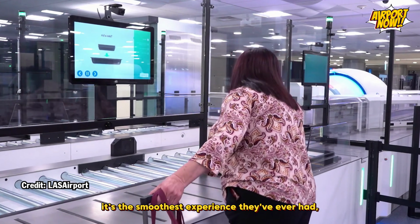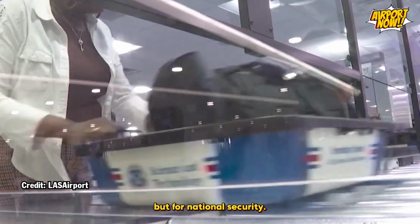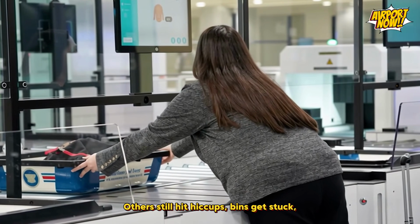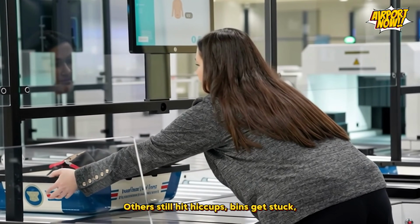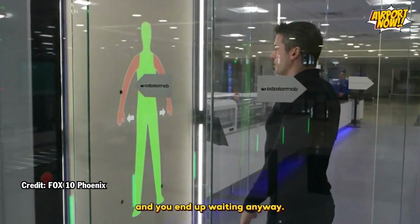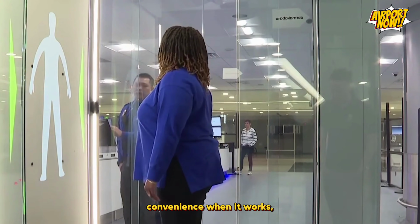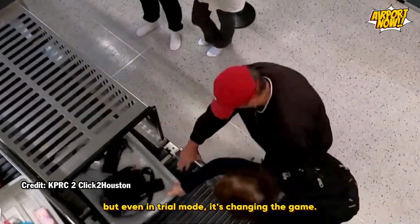Some travelers say it's the smoothest experience they've ever had, like grocery self-checkout, but for national security. Others still hit hiccups. Bins get stuck, scanners glitch, or the system flags something minor, and you end up waiting anyway. That's the trade-off with new tech. Convenience when it works, confusion when it doesn't. But even in trial mode, it's changing the game.